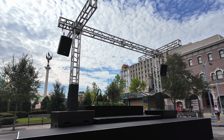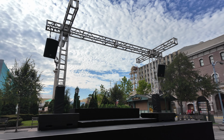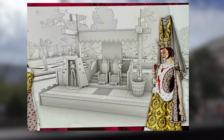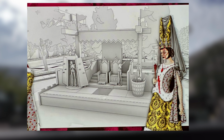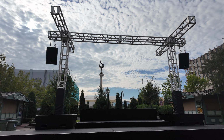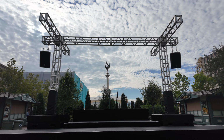The stage itself is a basic stage. I think it's a little small in my opinion versus the press release art for it, but you know, I'll take something over nothing. But it'll be interesting to see the progress on this build out weeks in advance.